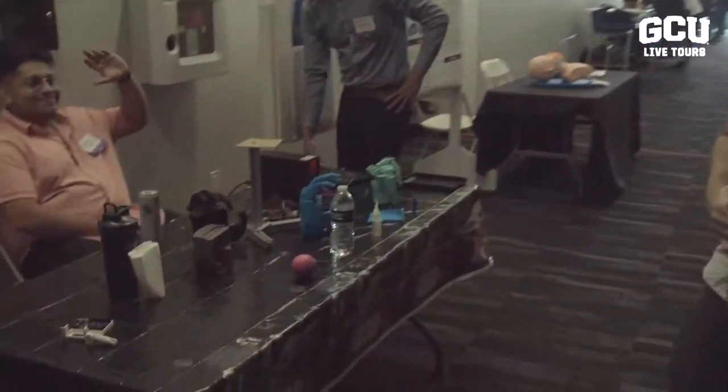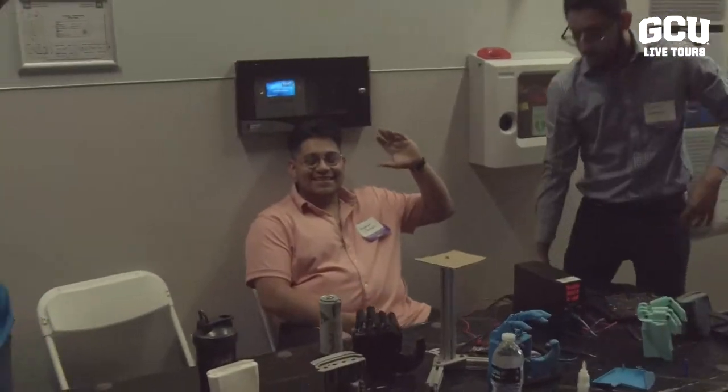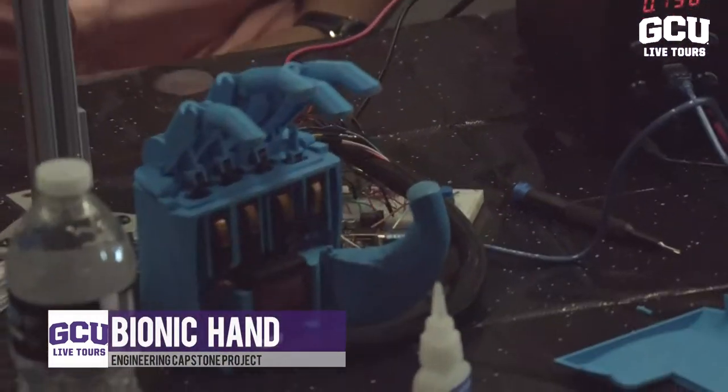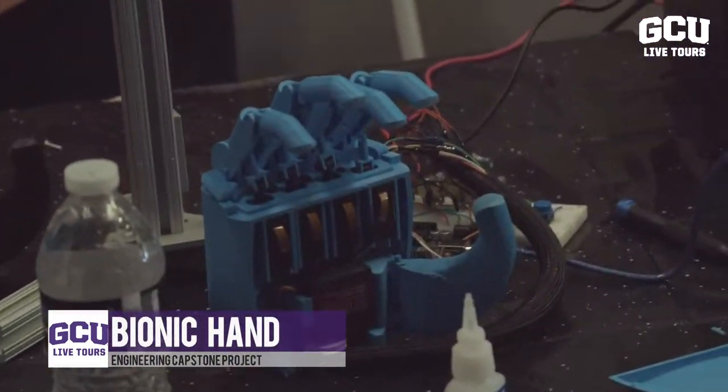A lot of them are very innovative, and a lot of them are creating solutions to already created devices. Right here, it looks like we have our bionic hand, is that correct? Yes, sir. Wonderful. If one of you wants to represent and talk about what this project is and what inspired you about it?